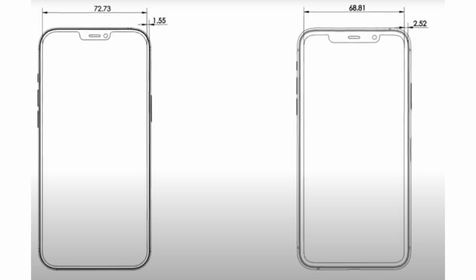If we turn this whole thing around and we look at the front, two major differences. Number one is you can see the bezels, and the bezels are basically non-existent anymore. 40% reduction in the size of the bezels. It went from 2.5 millimeters all the way down to 1.5 millimeters. Now, it's not an infinity display like on the Samsung and curved display. No, this is going to be a flat glass display.